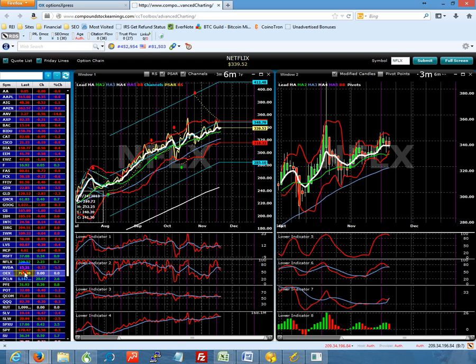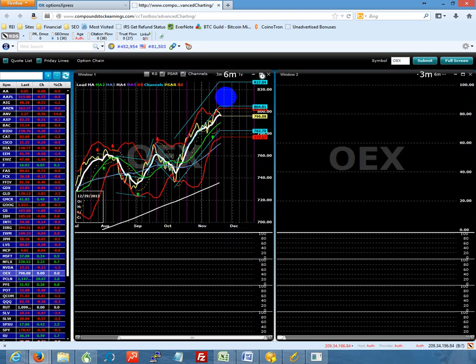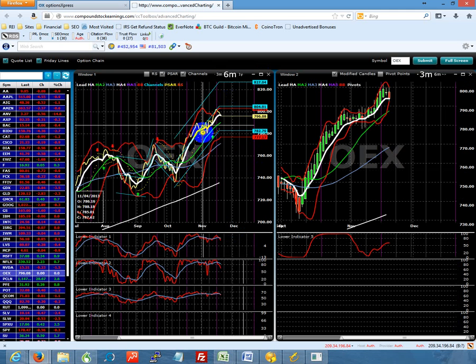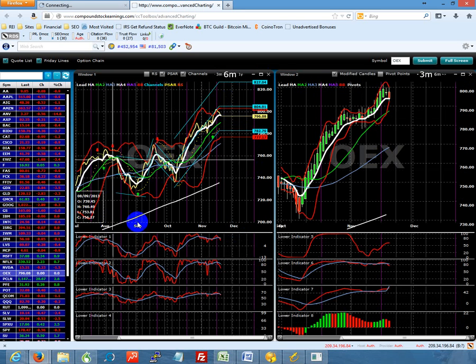So let's go to the OEX, which is the S&P 100, I believe, if I remember right. Okay, so we've got an uptrend going here. It's kind of taken off and broken out of its channel.